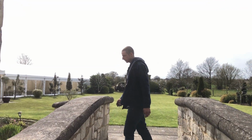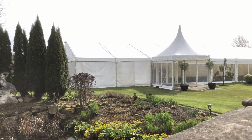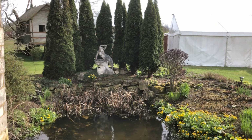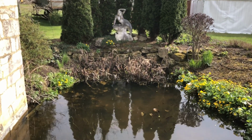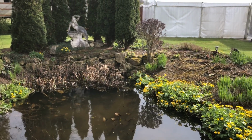I really am keen on these little ponds either side of these stone arches. In the summer again, take note of how this looks now, how barren, flat, boring. This is a whole different thing in summer. Really is a transformation, and it's all there waiting to come up.